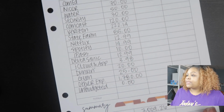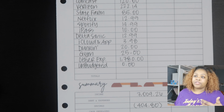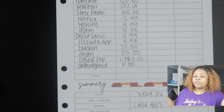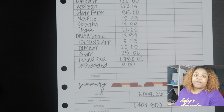$1,780. Now the reason for this is because when I'm doing my sinking funds, if you don't know, sinking funds are like saving for an indefinite expense or a finite amount. So it's either something that you know is going to happen but you don't know when, or you know that it's going to happen but you don't know how much, okay? So I was saving for money for the house, right?